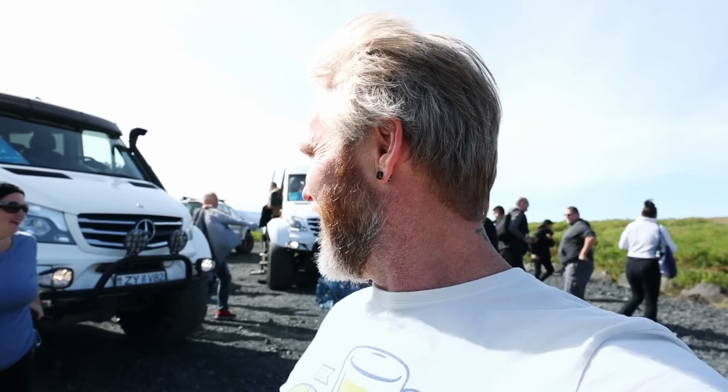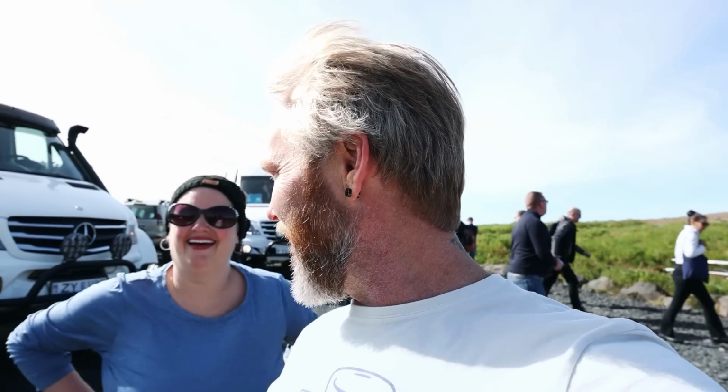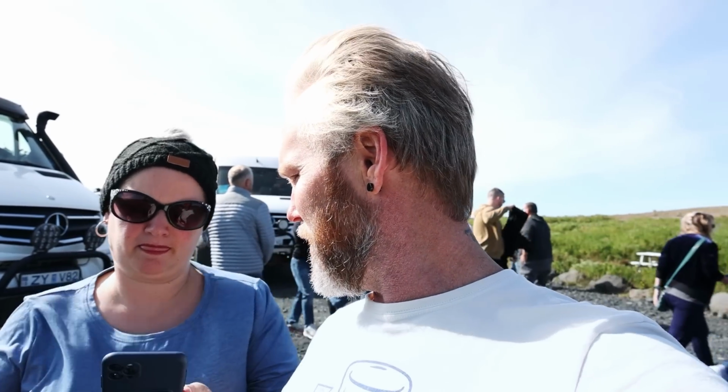We got a little short walk up here to get a really great viewpoint of Reykjavik. The weather is fantastic. I don't know what the temperature is, but it's gotta be in the 50s. I'll check. It's not really cold. I just got a long sleeve shirt on, not even a jacket, very comfortable. I'm super comfortable. 56 degrees. 56 degrees, I was right. I just put my beanie on because I don't have any hair.